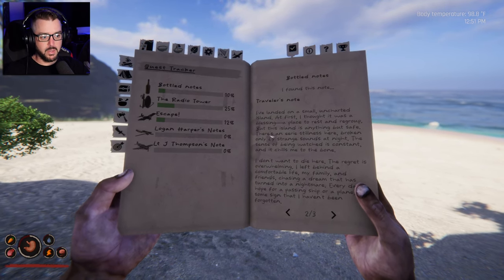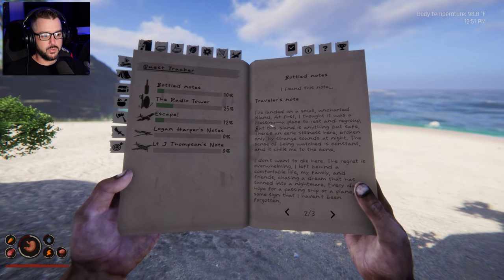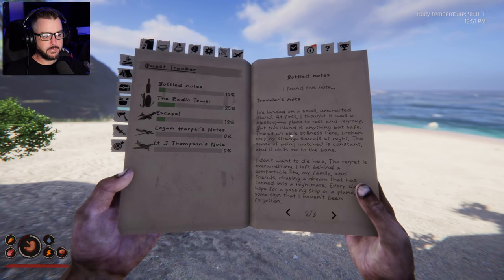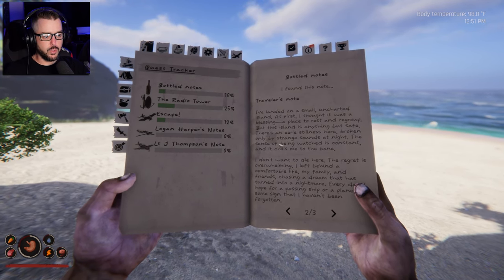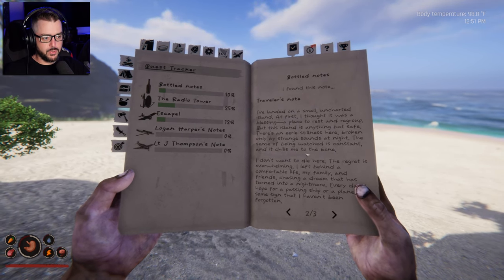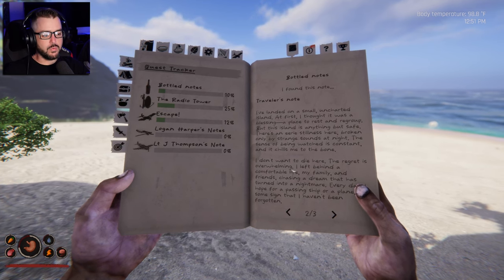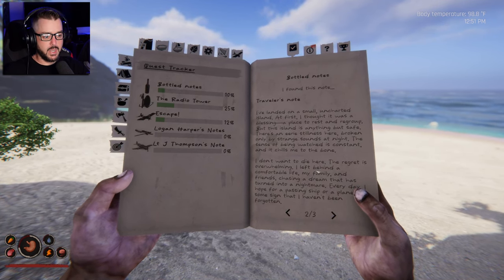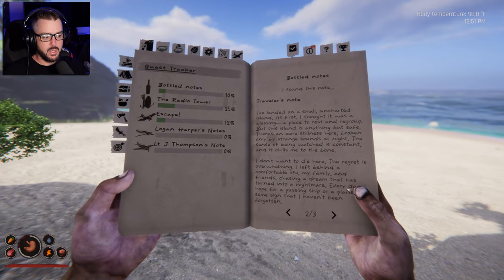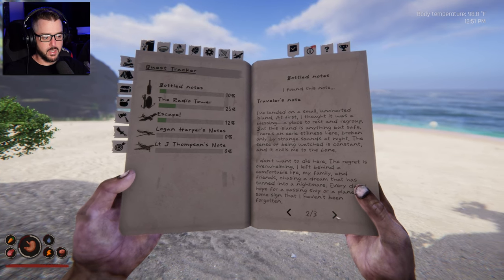I've landed on a small, uncharted island. At first, I thought it was a blessing, a place to rest and regroup. But this island is anything but safe. There's an eerie stillness here, broken only by the strange sounds at night. The sense of being watched is constant, and it chills me to the bone. I don't want to die here. The regret is overwhelming. I left behind a comfortable life, my family and friends, chasing a dream that has turned into a nightmare. Every day I hope for a passing ship or a plane, some sign I haven't been forgotten.